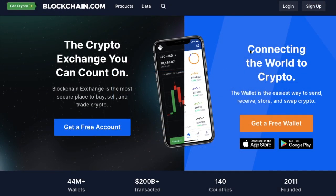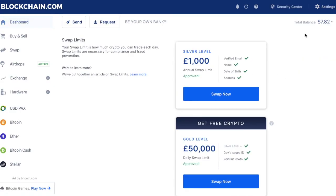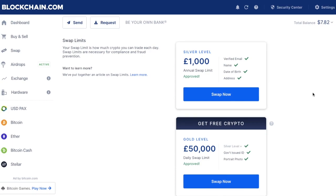Plus, if you've already gone through your identity verification on your blockchain wallet, you'll be able to trade instantly. If you've not verified your identity on blockchain wallet, you'll need to go through to silver verification level before you can actually start trading on blockchain exchange.